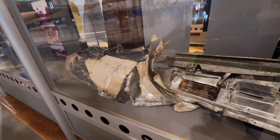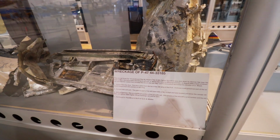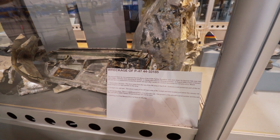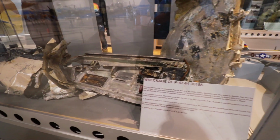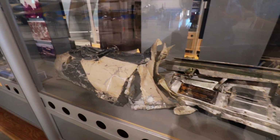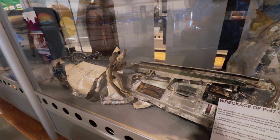Now, in this case right here, we actually find a piece of wreckage of a P-47, and the story of the aircraft itself is right here. This was flown by First Lieutenant Paul Mazel of the 513th Fighter Squadron, and he was actually shot down by German flak near the town of Wuhl, Germany. Now, the problem was he wasn't found until August 2005. They couldn't locate this wreckage, but whenever they did, they preserved it and brought it here.